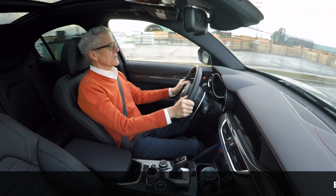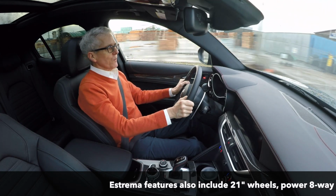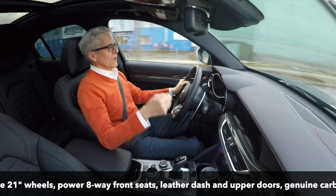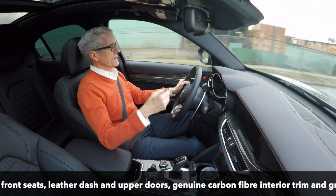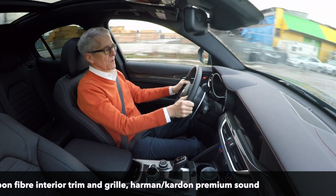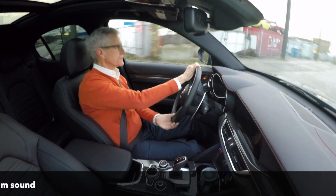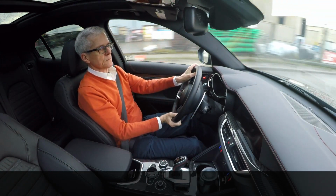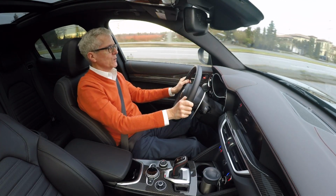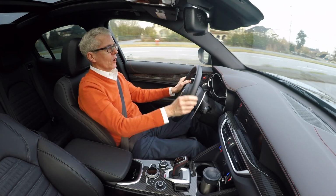But here in the Estrema, we get some features from the Quadrifoglio, particularly the adaptive suspension as well as limited slip differential. Now, if that doesn't mean anything to you, then you can pay a good deal less for your Stelvio, and I happen to like it a lot. Just like the handling, the brakes are really a thing of beauty. They are not grabby, they are not mushy, they're controlled all the way to a stop.